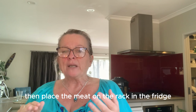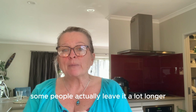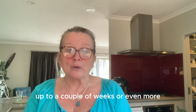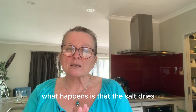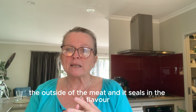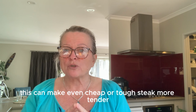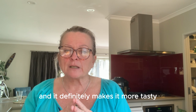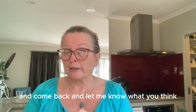Once salted, then place the meat on the rack in the fridge and leave it for 24 to 48 hours. Some people actually leave it a lot longer, up to a couple of weeks or even more. What happens is that the salt dries the outside of the meat and it seals in the flavour and the moisture. This can make even cheap or tough steak more tender, and it definitely makes it more tasty. So that's it. It's really simple. Give it a go and come back and let me know what you think.